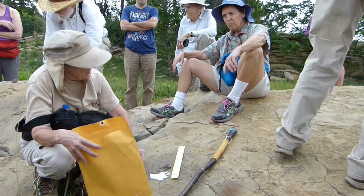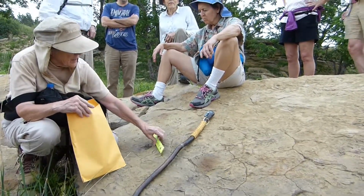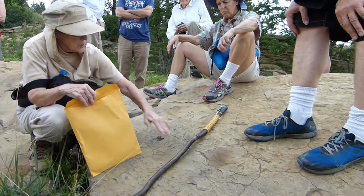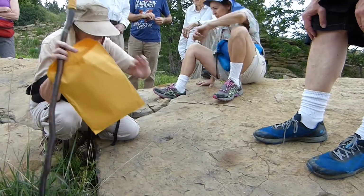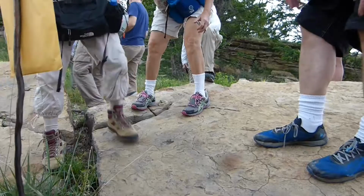And that's the one good thing about this site, that most of the tracks we have, other than the dinosaurs, we have similar animals today. And so we can pretty well match the tracks to the animal, or the animal to the tracks, which is what I've been doing all winter.